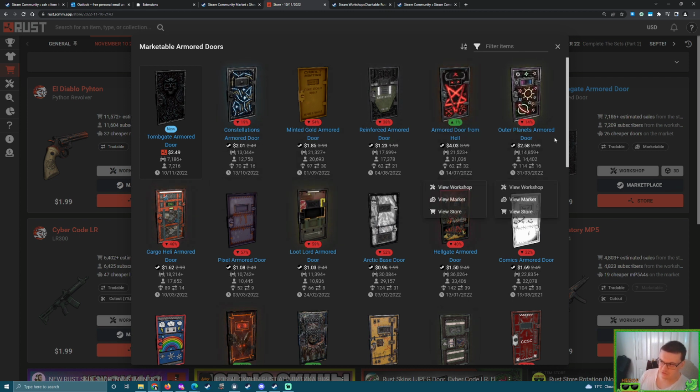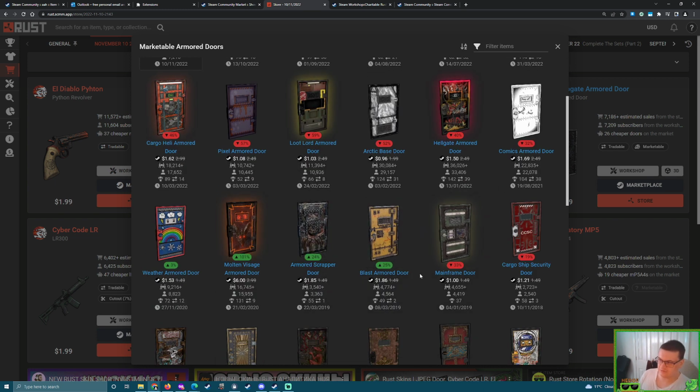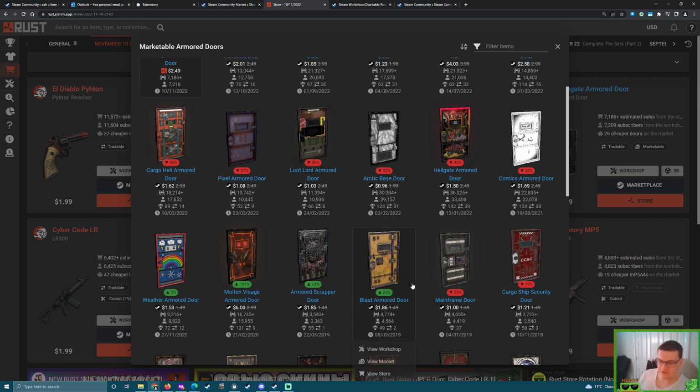Will we see it happen to the rest of these? Because the problem with this and all the Armoured Door skins that we've seen this year is that we've had far too many of these appear compared to the previous years. I've said this many, many times. Like, how many did we get in 2021? 1. How many did we get in 2020? 2. How many did we get in 2019?